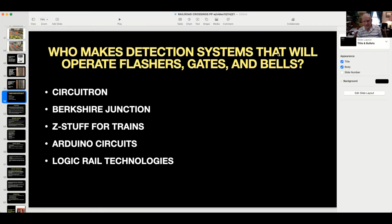So who makes detection systems that will operate flashers, gates, and bells? I started doing my research again. I came up with Circuitron, Berkshire Junction, ZStuff for trains. There's Arduino circuits, and then there's Logic Rail Technologies, which is in Houston. How about that?